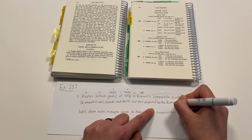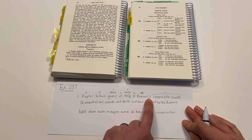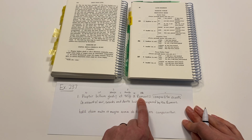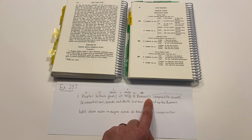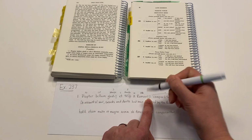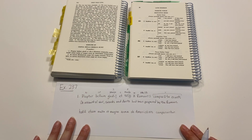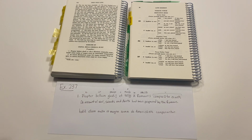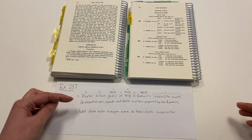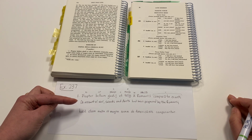And of course, we can think about this ending real quick. It's Romanus, Romani, so it's a second declension noun. So think through those second declension noun endings: us, e, o, o, and then e, orum, is, os, is. That makes it plural. So this is an ablative plural noun. Okay, so there's the first part, and I should put a semicolon. On account of war, swords and darts had been prepared by the Romans.